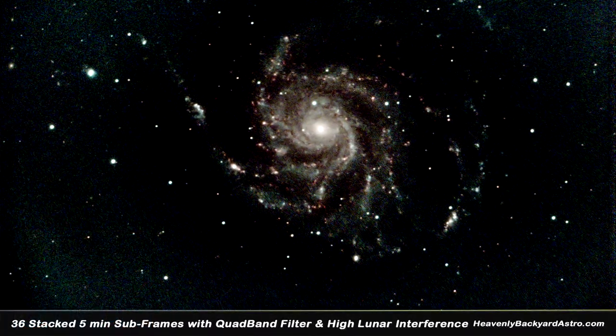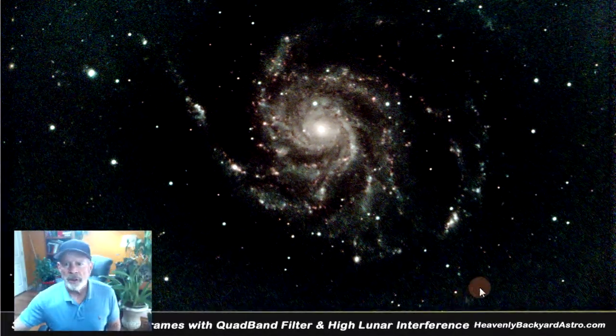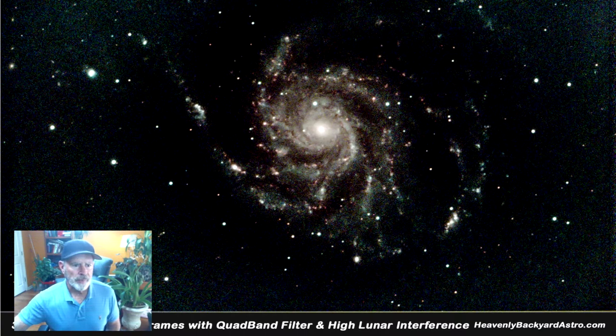And there you can see a lot more of the reds showing up and more of the yellows popping up, but more so the reds because there's a lot of H-alpha data coming in. However, if you look on the outer perimeter, you can see the moon glow. Even with that filter, the moon glow was very, very high. So I need to try this again when the moon is out of the picture.